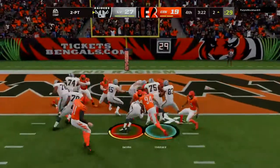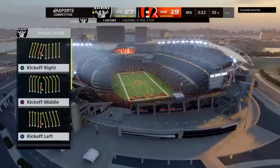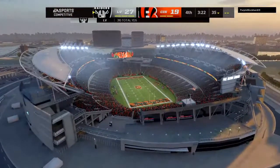They'll try to run it with Jacobs. And he pushes forward but comes up short of the goal line as he'll get a yard down to about the 1.